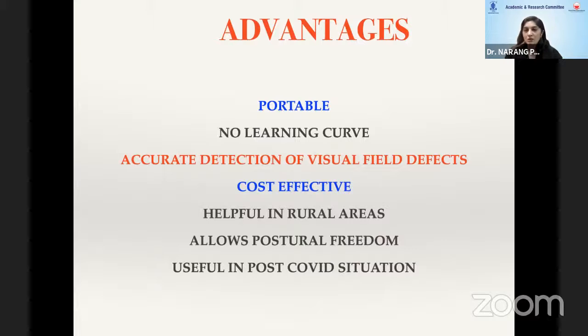You don't need a dark room for this. You can do it anywhere. So that is another important thing. It allows you a lot of postural freedom. The weight of that head-mounted device is around 500 to 600 grams, so that's quite effective. It's not much of a burden in patients with neck deformities. Especially in the post-COVID situation, you can do it with masks on. So I just gave a brief about this device and about how the visual field report actually looks with this device.